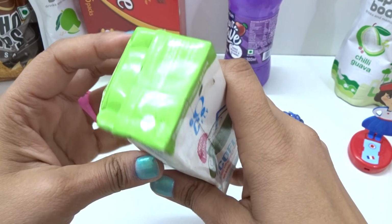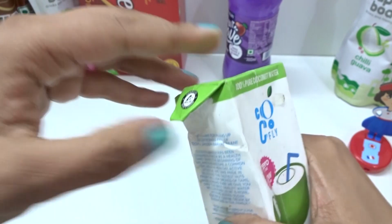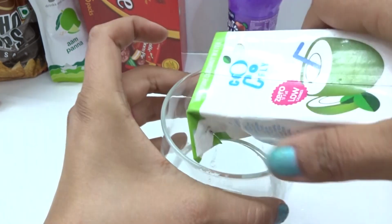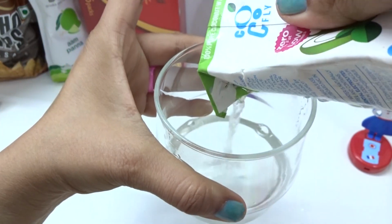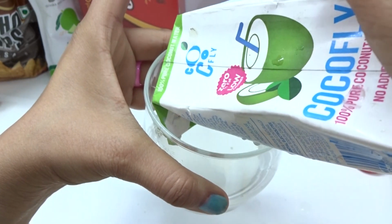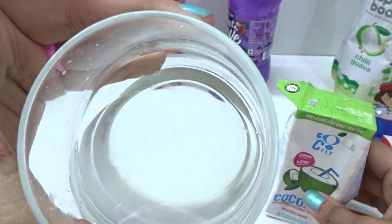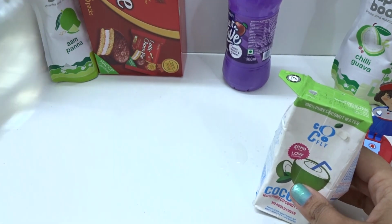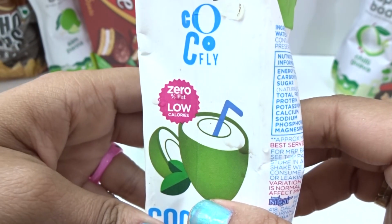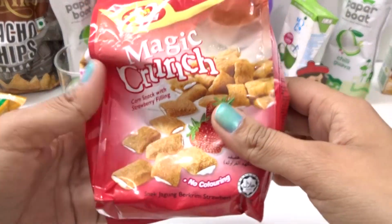And let's open this coconut water. Wow, here we have coconut water. Let's open from here. Here we have. Wow, coconut water here. Nice coconut water. Wow, this is also very healthy. Very nice. Here we have coconut green color. 0% fat, low calories.